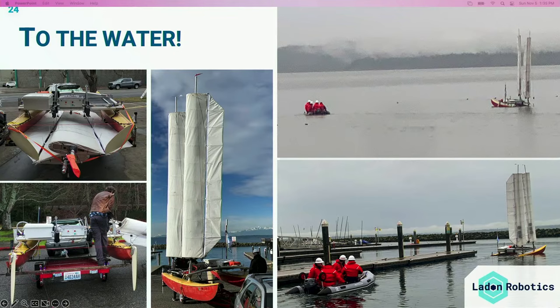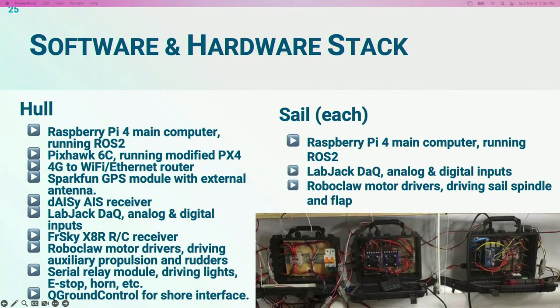I'll talk a little bit about what our software and hardware stack looks like. So main computer, Raspberry Pi, because frankly we're kind of lazy. The Pixhawk running our modified version of PX4, 4G to Ethernet, 4G to Wi-Fi and Ethernet router to actually talk to the rest of the world. A nice SparkFun GPS module with external antenna. A Daisy AIS receiver, which is actually a gift from the guy who designed it, who is also here, and I don't see him, Adrian, another Seattle person.